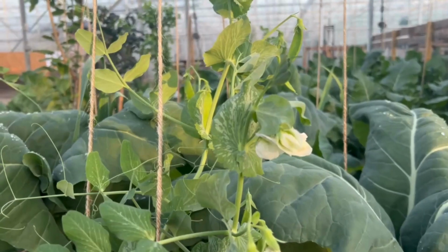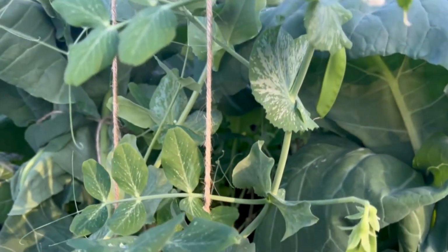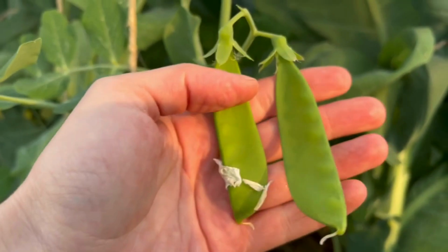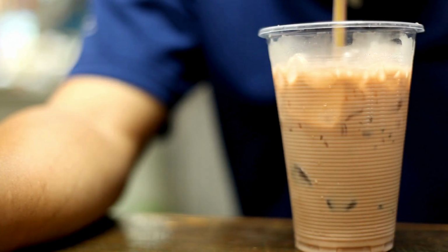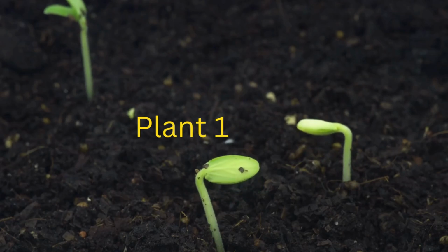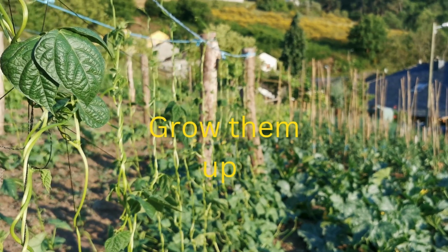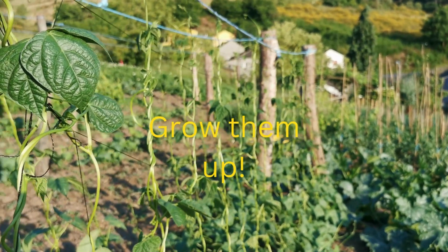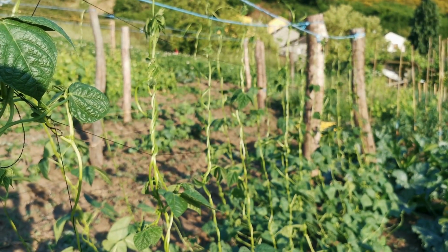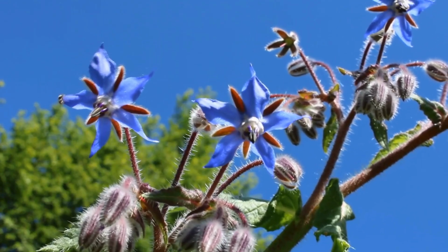3. Beans, nature's fertilizer dealers. Why? Beans are the chill friend who just shows up, improves the vibe, and brings snacks, aka nitrogen. Zucchini slurps up nitrogen like iced coffee during summer. How? Bush beans. Plant 12 to 18 inches away. Pole beans. Grow them up so zucchini can sprawl out like the diva it is. Pro tip, don't overfeed the soil. Beans got this.